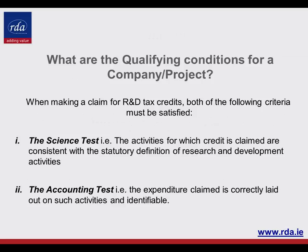So we know what the credit is. Now we need to consider, does my business qualify for this credit? Does the expenditure that I'm incurring on research and development qualify for this credit?